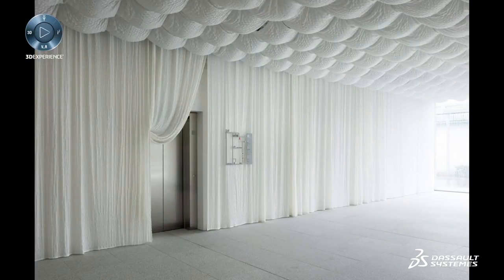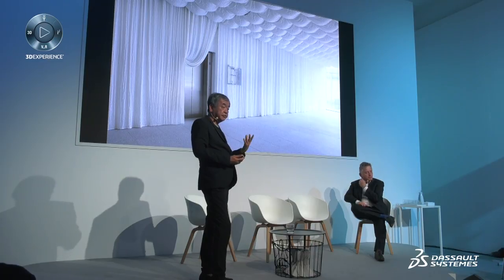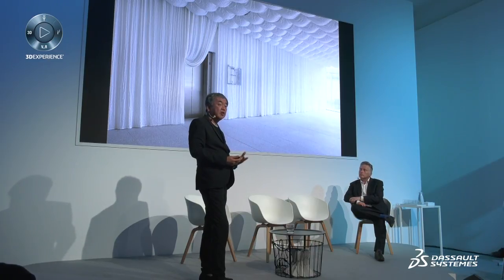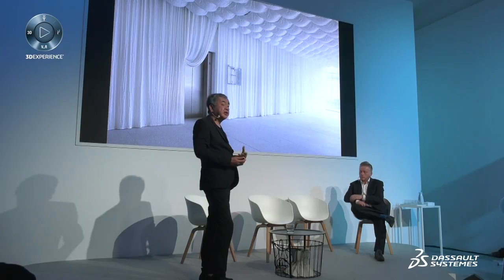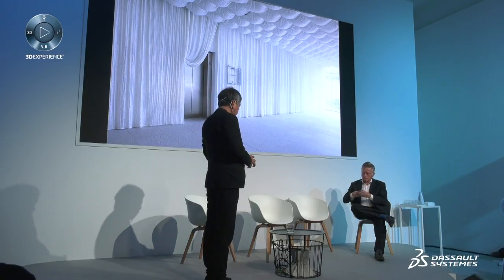And also for interior, we did use fabric. Because this company is a fabric company, and I tried to find a new way of using fabric, using the string for construction.